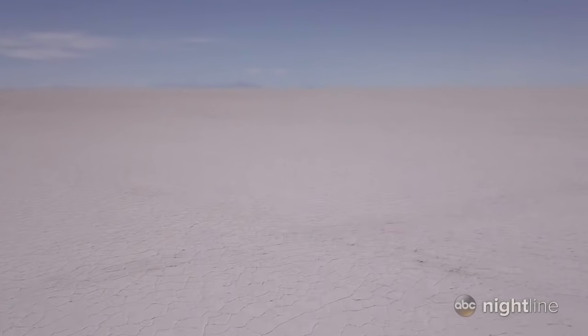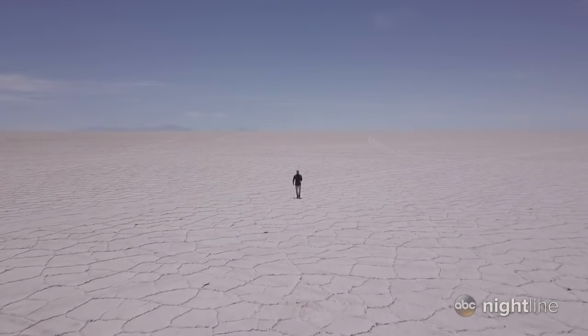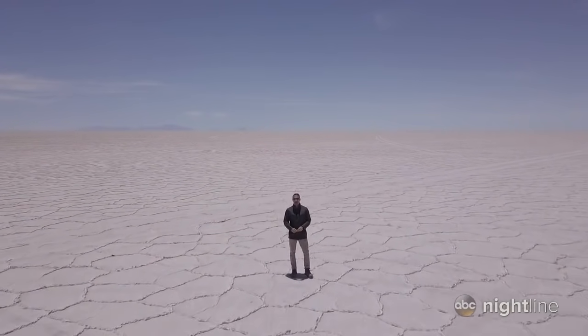The Salar de Uyuni. Nothing but salt for 4,500 square miles. It is so bright out here that you have to wear sunglasses and be covered from head to toe at all times.